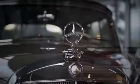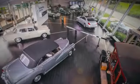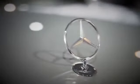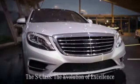This is a family celebrated for its rich tradition, famous for its elegance, and world-renowned for a timeless reputation as the very best. 6 classics of the past and 1 bold benchmark for the future. The S-Class, the evolution of excellence.